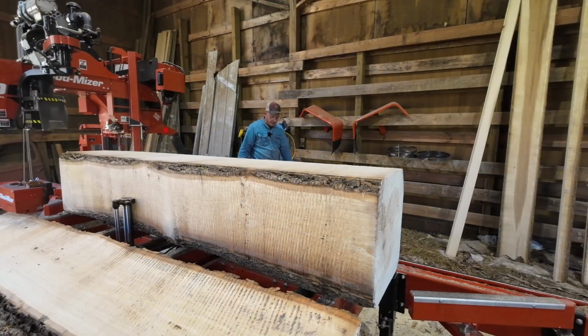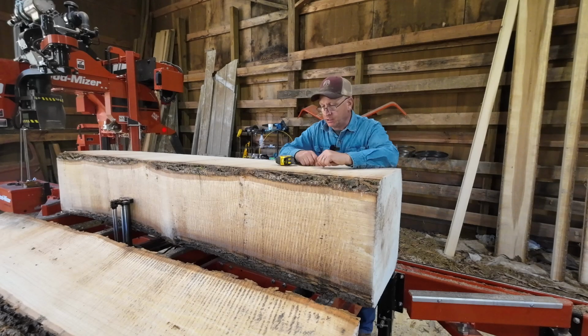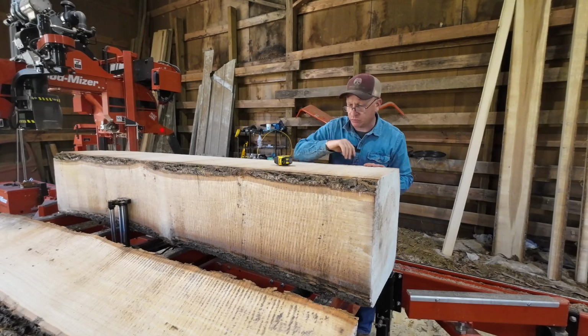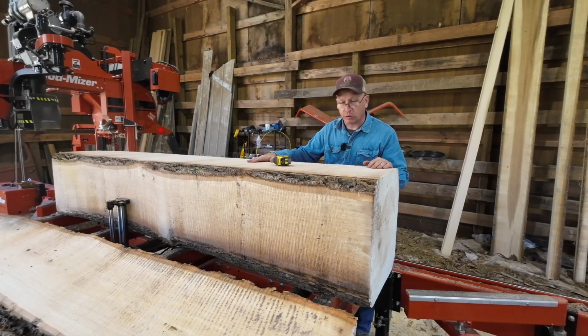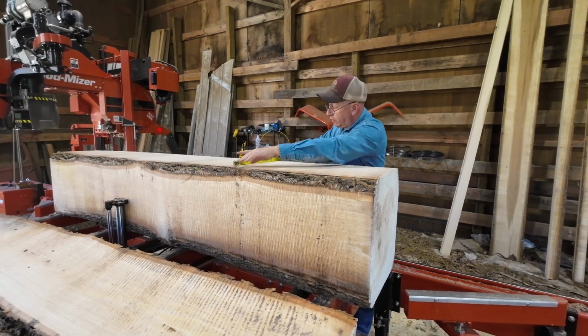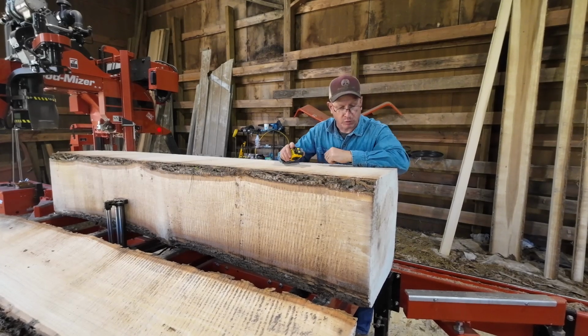All right, there it is, man. This thing is a monster chunk of wood. Got it skinned down a little bit. Still got some wane in some places. We'll come back and get that. But we're to the point now, like if we're sawing boards here, we can come in and edge them and still get some boards that are going to be 14 inches, easy 14-inch wide poplar boards there.